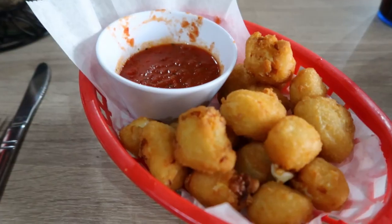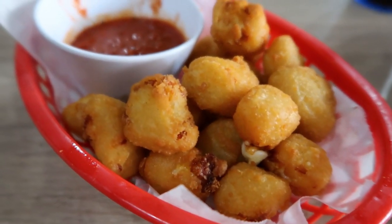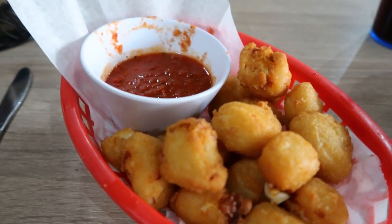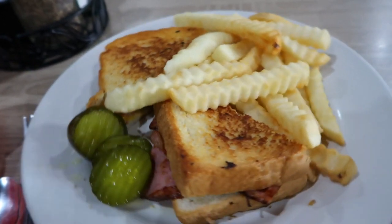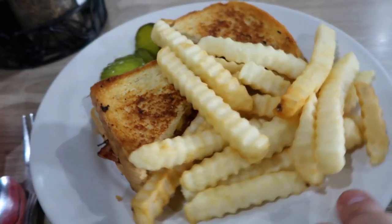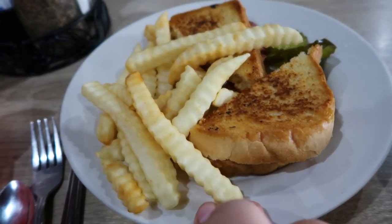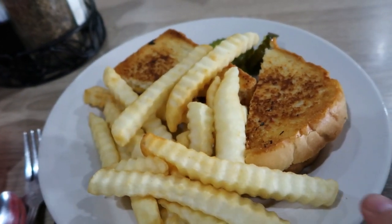That is hot and perfectly spiced. I was going to put some pepper in it first, but don't even need to. That is delicious. And here's our order of cheese curds. I'm glad that there's not too many of them because I still have a grilled cheese to eat here too. And then finally, here is our grilled cheese sandwich with some fries. That looks homemade and absolutely amazing. And then here we go. Grilled cheese with some ham and bacon.